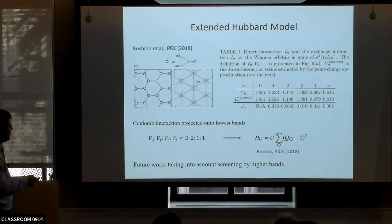And it turns out that the density interactions are not just on site, but involve neighboring sites. In particular, when we look at the magnitude of these interactions, on-site, first neighbor, second neighbor, all the way to third neighbor, they roughly fall into this ratio of 3:2:1:1. So what this tells us is that the dominant density interaction can be written in this way, as also argued for in the early work by Santo and Ashwin. But basically, you take the total charge around every hexagon, and there's an energy cost associated with that.